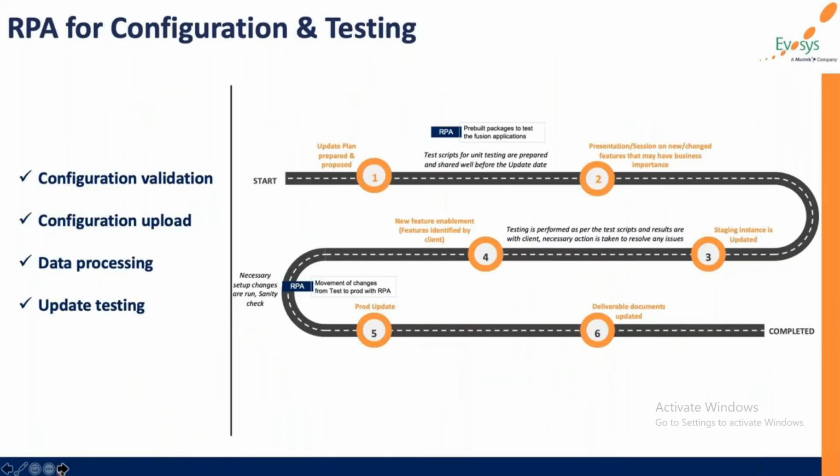This is another example of a tool which we use as part of the Evosys Glide program, and Rick has briefly described this. We use robotic process automation. We are partnered with a company called UiPath. We use RPA for the purpose of configuration validation, migrating configuration from one cloud instance, for example a development cloud instance, to a test cloud instance and then a production cloud instance.